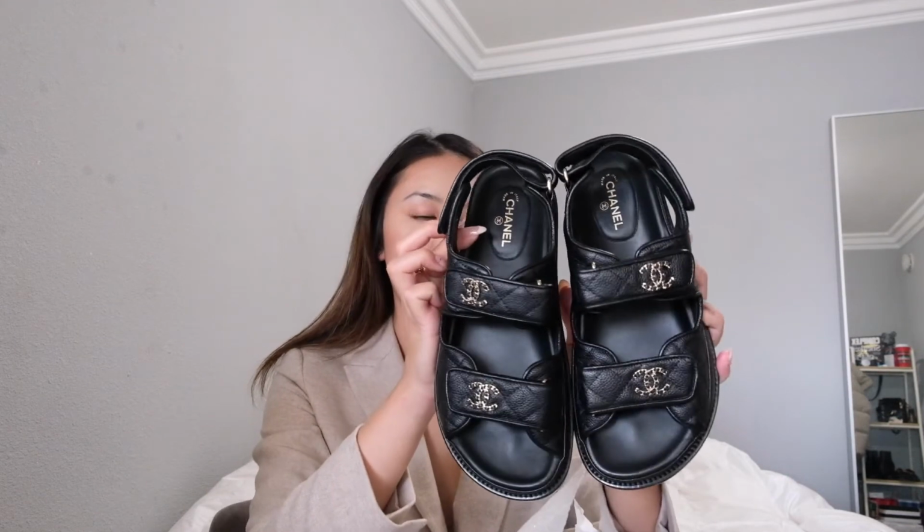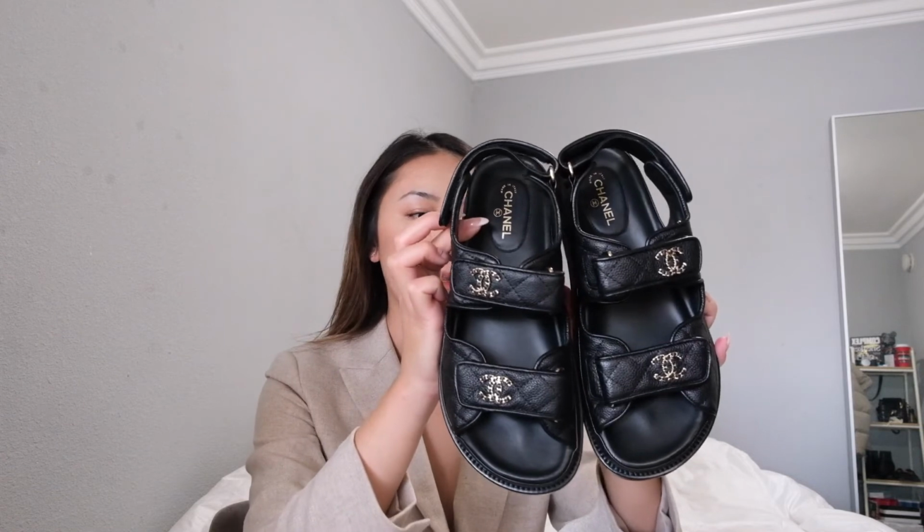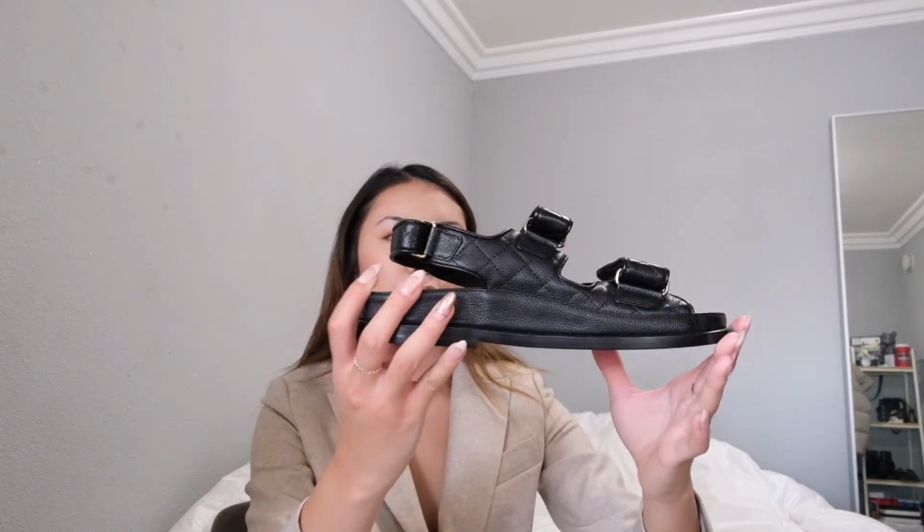So these are the shoes. Let me get the other one out. Like I said, I got a 37 European Italian size. Oh my gosh, they're so beautiful. They are a dad strappy sandal. They have the Velcro right over here and the back Velcro straps on the front as well.